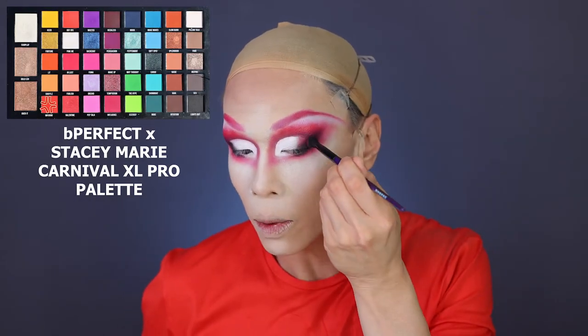Right, now I'm just going to cut the crease with some Clown White. Let's bring that down. And then going back into the red, Inferno, let's just bring that into this outer lid. The pink at the top. Blend that into the white.